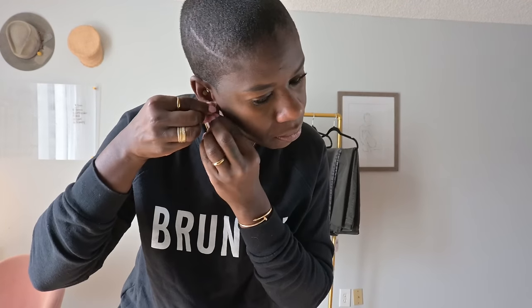It's after my workout, but first, let's put on a little pair of earrings. These are super old from Bobble Bar. And some perfume. I took a shower and just threw on a pair of very comfortable lounge pants from Vuori and this brunch sweatshirt from Tate.